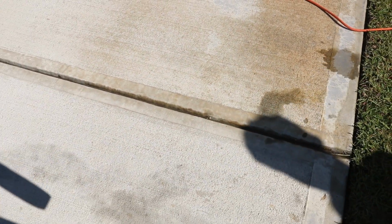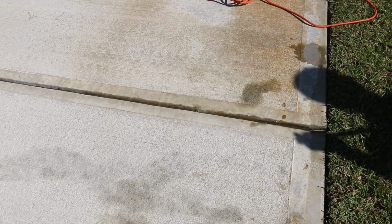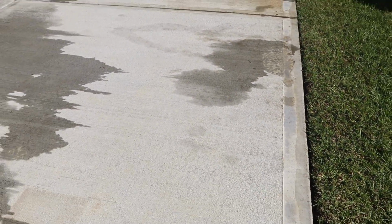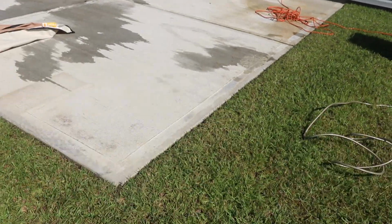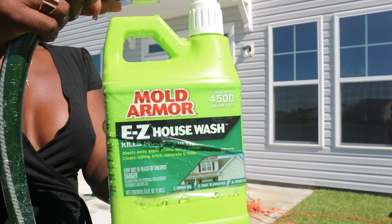I think I've been here now, well, I think I moved in like the end of March, beginning of April. I actually started like moving in, but the house was done probably February-ish, January-ish time frame. So I'm about to go ahead and start pressure washing.